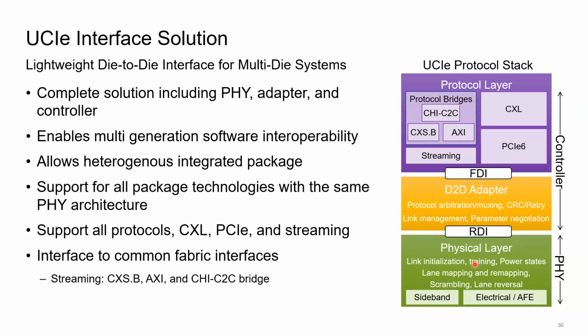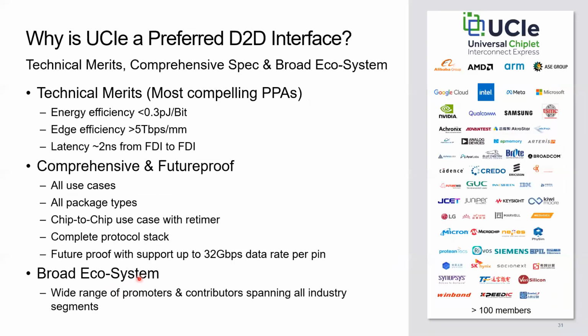It allows integration of not only electrical die, but also electro-optical die. And I was mentioning analog front ends, which are RF processes as well. So it supports all packaging technology. It supports different protocols. Streaming is the one where you just want to stream some data from one die to another. And for cache coherency, there are different protocols that can be done on top of that.